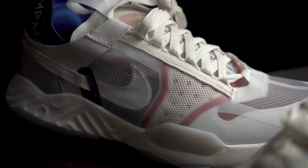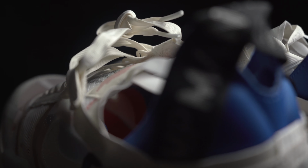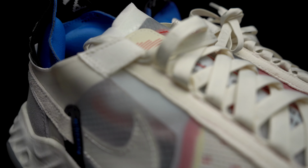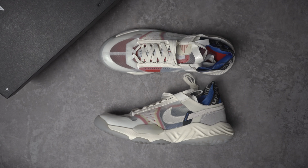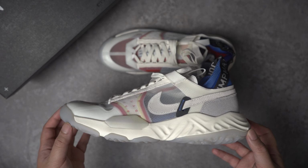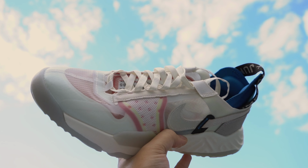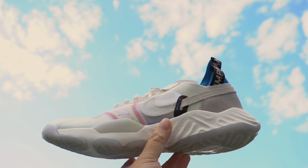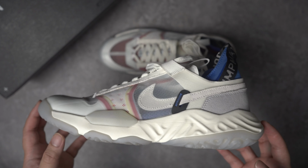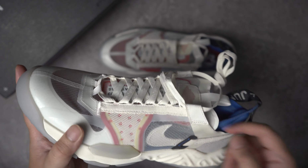So without much further ado, this is the Jordan Delta Breathe in the Tech White colorway. And as the name would suggest, this is another iteration of the Jordan Delta, but with breathability as its primary focus. So with that in mind, this entire upper is basically covered in this transparent overlay textile that we've seen before on the Element 87s. And if you own a pair of 87s, you know exactly how breathable this upper is. It's kind of insane that this textile feels like a thin plastic, but still retains the ability to be breathable.